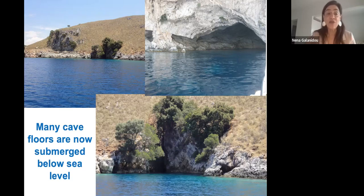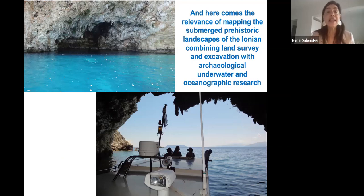Today, many cave floors are submerged below sea level, and here comes the relevance of mapping the submerged prehistoric landscapes of the Ionian, combining the land survey that our students and our team conducted, and archaeological, underwater, and oceanographic research.